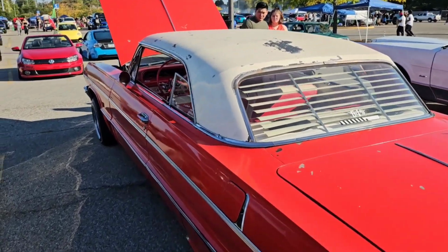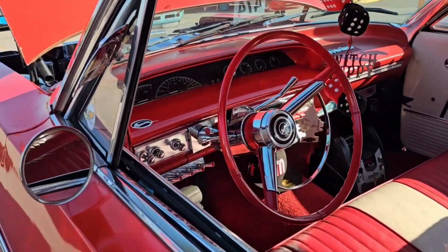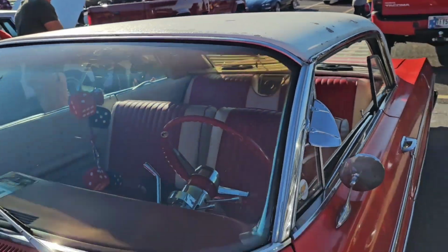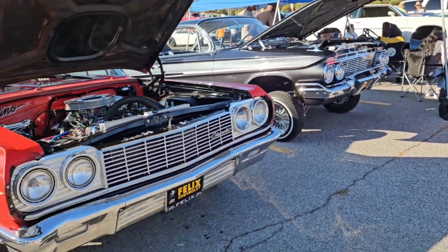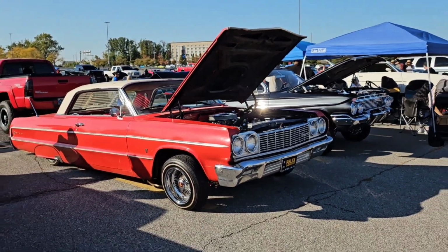Man, they look good out here, guys. Got the patina up there. I like it, man. Nice, nice. And I'm pretty sure it's Life's Too Low Car Club, Fort Wayne, Indiana. Check them out, guys.